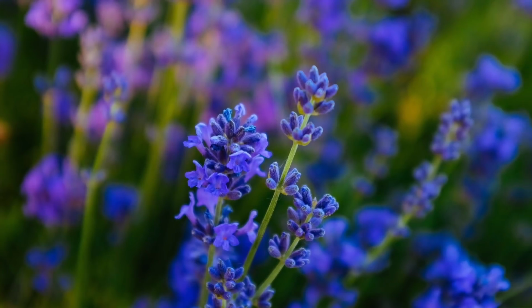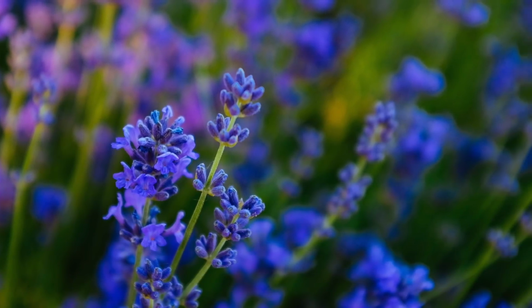Well, the next plant I want to talk about is lavender. It's a very beautiful plant. I don't think it's growing here in Denmark in the wild, but many people have them in their gardens. Lavender is a great plant to make tea of, and you can extract oil from it, and you can use the fresh plants.